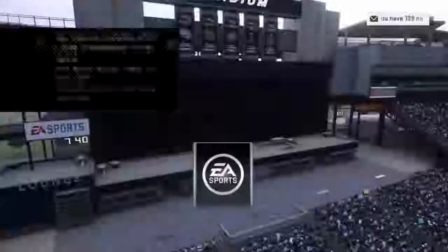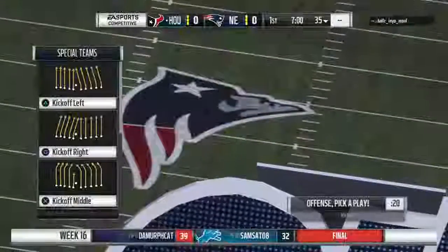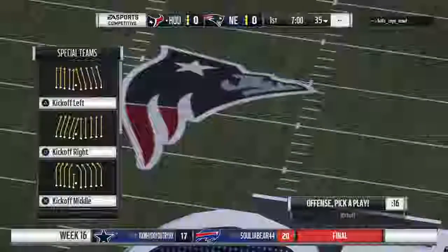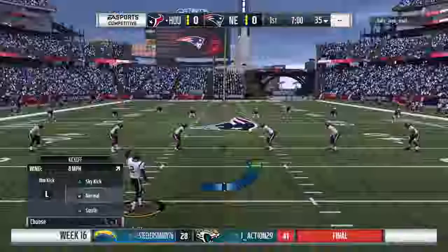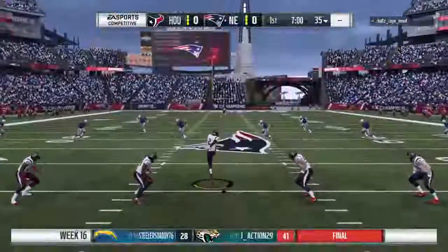EA Sports coverage of the National Football League brings us to Gillette Stadium in Foxborough, Mass. Nothing like the fanfare of introductions to an NFL game, and that was in evidence a moment ago. Fireworks, pyrotechnics, you name it. This crowd is ready as their guys get set to match up between the Houston Texans and the New England Patriots.